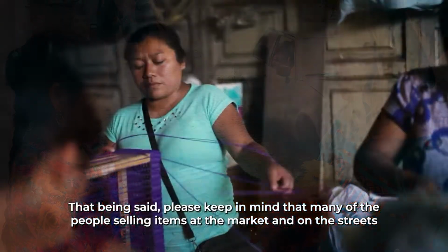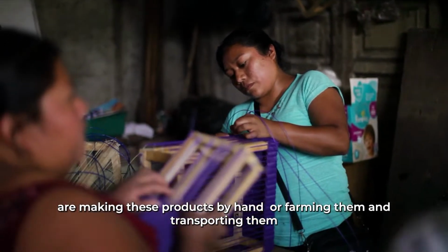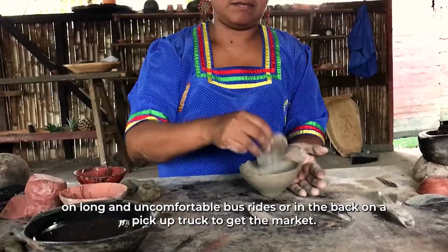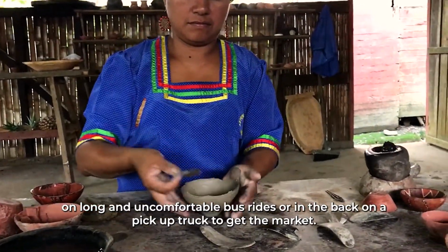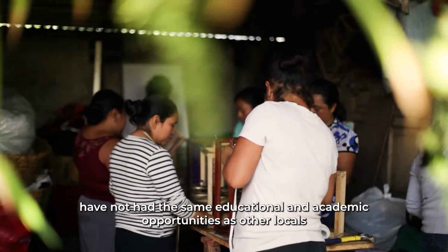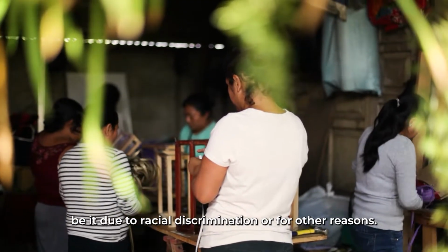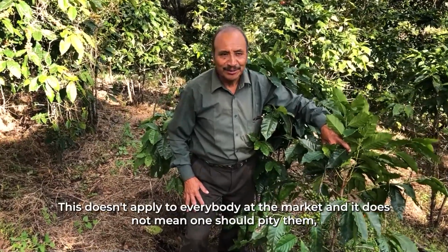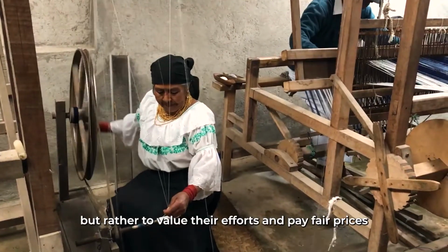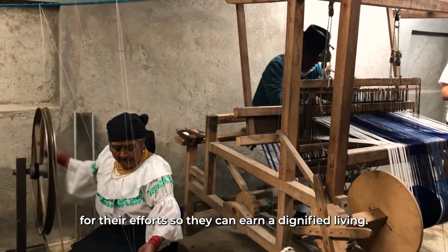That being said, please keep in mind that many of these people selling items at the market and on the streets are making these products by hand or farming them and transporting them on long and uncomfortable bus rides or in the back of a pickup truck to get to the market. Many individuals who sell goods at the market have not had the same educational and academic opportunities as other locals, be it due to racial discrimination or for other reasons. This doesn't apply to everybody at the market, and it does not mean one should pity them, but rather to value their efforts and pay fair prices for their efforts so they can earn a dignified living.